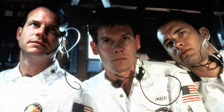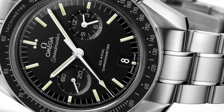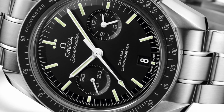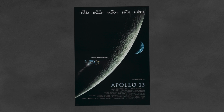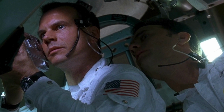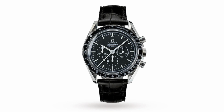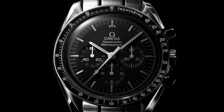Several brands like Rolex, Breitling, and Hamilton submitted watches, but it was Omega that was chosen by NASA. The watch accompanied the wrists of astronauts during the Gemini and Apollo space missions, and the watches were best represented on the big screen in Ron Howard's 1995 film, Apollo 13. The whole crew was wearing one of these, as well as the astronauts during the actual mission itself many years prior. And when you're looking to buy one, I still think the Omega Speedmaster has been and currently still is one of the best deals when it comes to luxury watches.